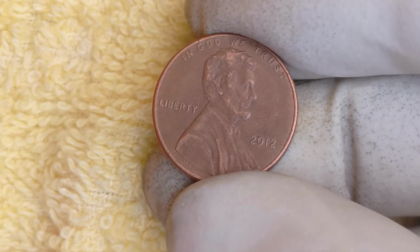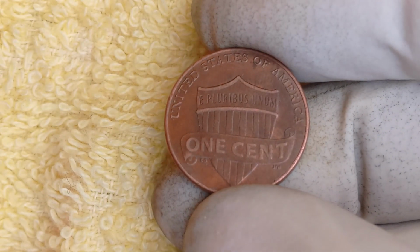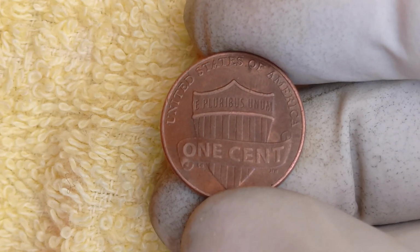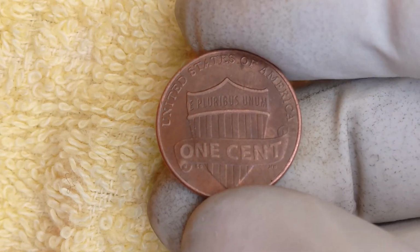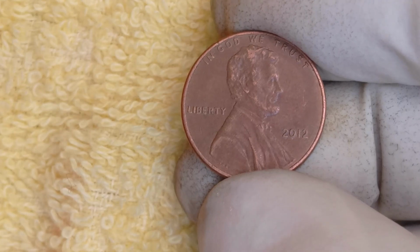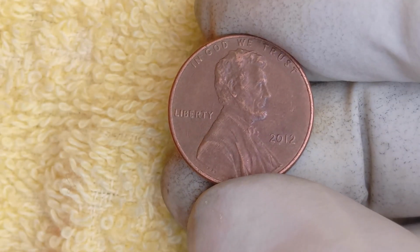The first step is to inspect your 2012 pennies under magnification. Look for errors such as doubling on the inscriptions, missing elements, or unusual features. If your penny has a rare variation, the next step is to get it authenticated and graded by a professional coin grading service such as PCGS or NGC.